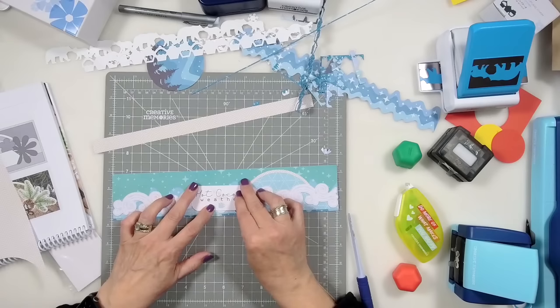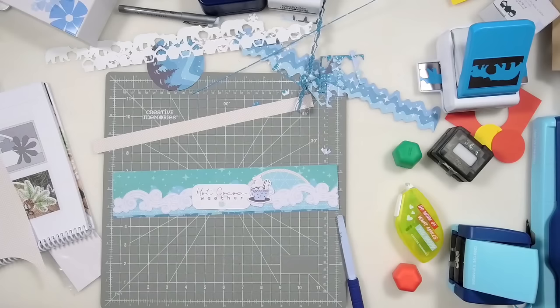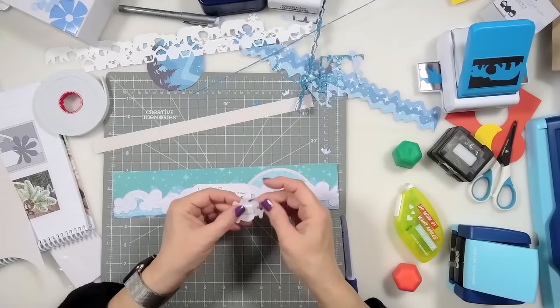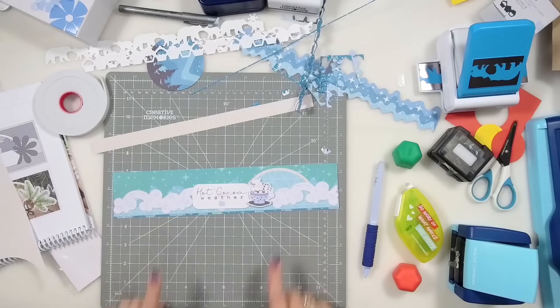Okay. And then this one, I think we need to put that up on a little foam square or some foam tape. My latest favorite thing. Have you guys, anybody else like kind of switched over to foam tape? I have. I don't know why. I really like being able to cut my own size. So we're going to do hot cocoa weather. Okay, there it is. Pretty cute.